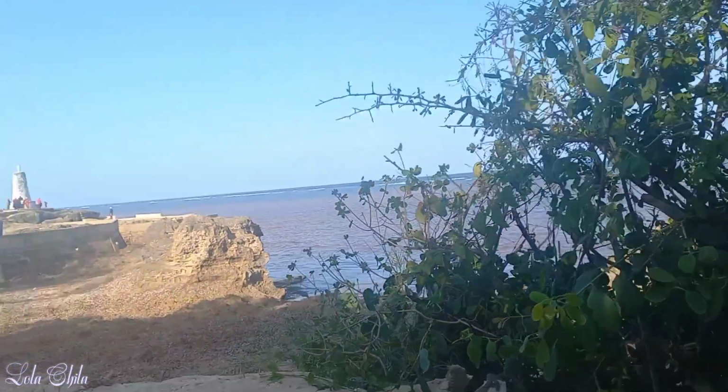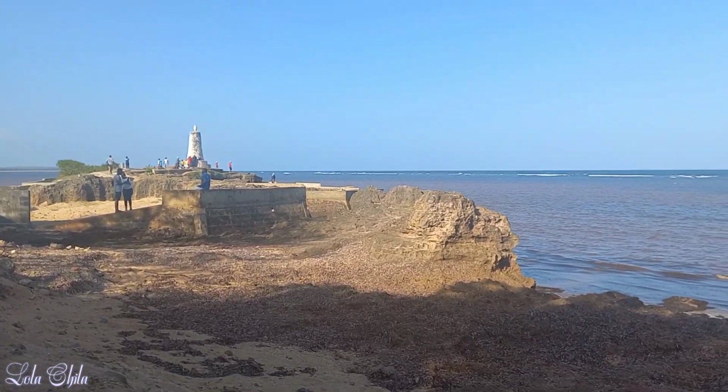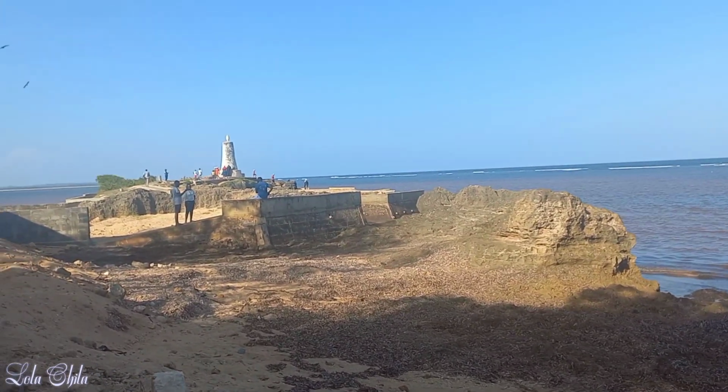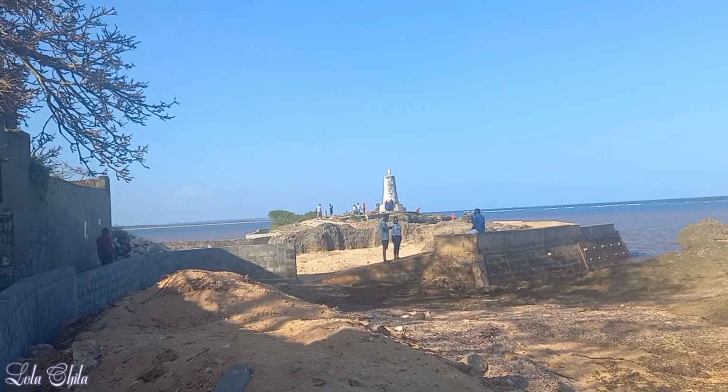So just a small description of the pillar before we get to it. There you see, there it is. Now the pillar is made up of limestone bearing the coat of arms of Portugal plus a cross.